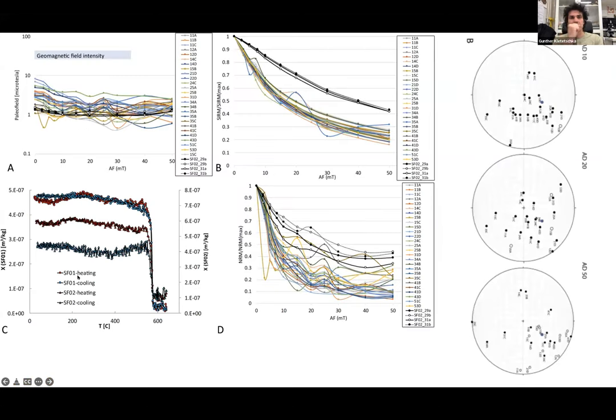And this is the slide that summarizes most of the data that we collected and the measurements. So basically in here, what you can see is this ratio. Remember, you saw this NRM demagnetization and SIRM demagnetization. And if you demagnetize the two and multiply it by a constant that relates to the mineral which is responsible for the remanence, you get this paleo field prediction as a function of alternating magnetic field.